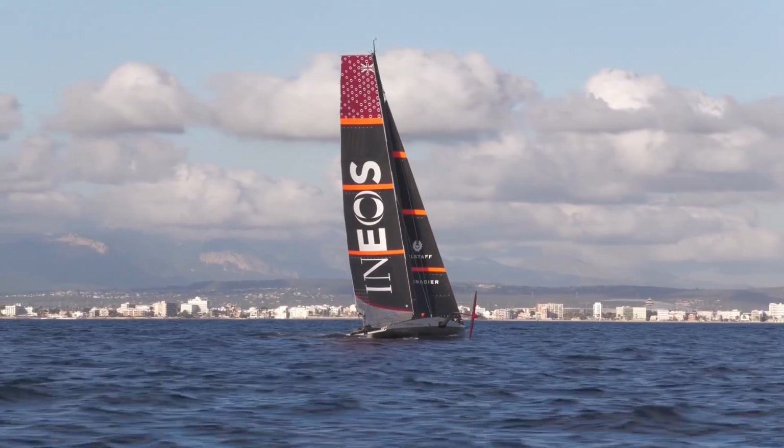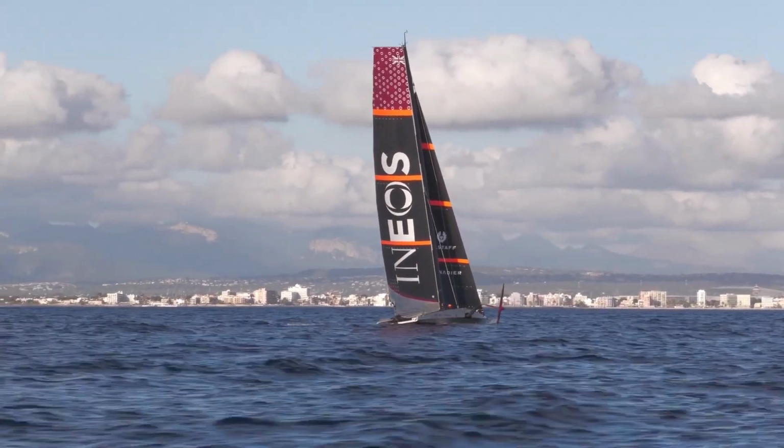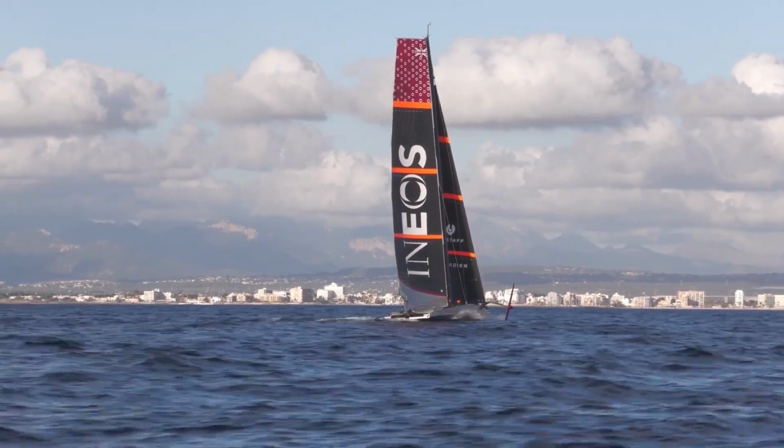Now, then we saw you doing some sailing. We saw a couple of tacks. No foiling, kind of unassisted. Was that part of the plan? Were you trying to foil, or?